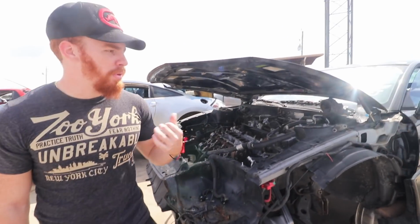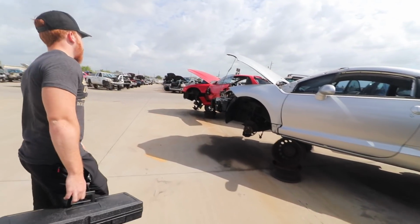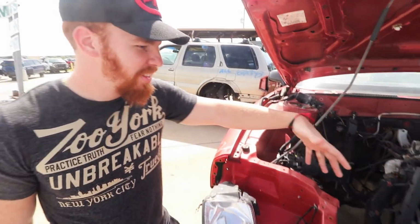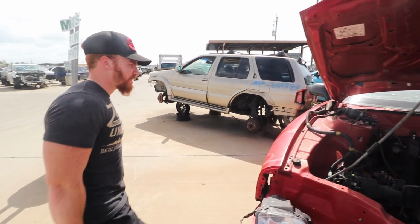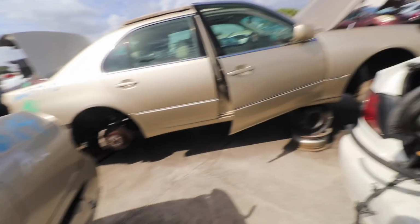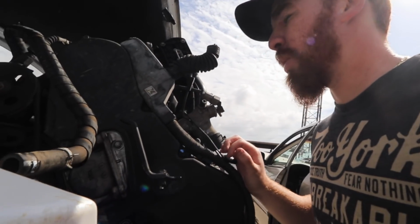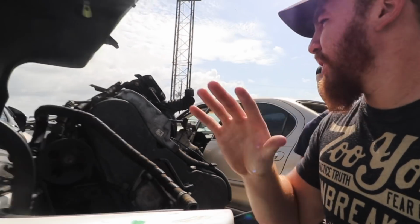Minty mint. This is a competitor to the 300 back in the day. What's this one? There's so much room to work. Look at this. We don't have this with Nissan. Bro, look at this. I think the engine isn't supposed to be there. Have you guys ever seen a rear engine Lexus? Damn, that's crazy. Buddy, I'm sorry to break it to you, you're in the wrong place. You're supposed to be over here.